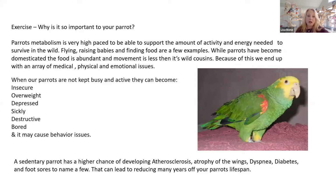Because of this, we end up with an array of medical, physical, and emotional issues. So when our parrots are not kept busy and active, they can become insecure, overweight, depressed, sickly, destructive, bored, and it can cause a lot of behavior issues. A sedentary parrot has a higher chance of developing heart disease, atrophy if they're not using their wings, shortness of breath, diabetes, and foot sores, to name a few. And this will all add to reducing the years of your parrot's lifespan.